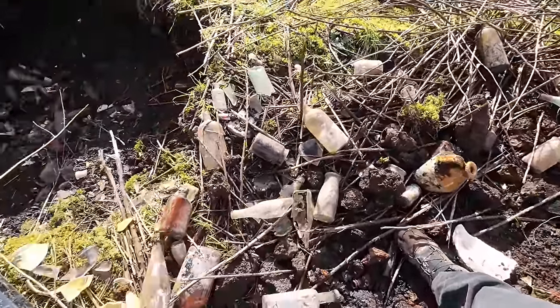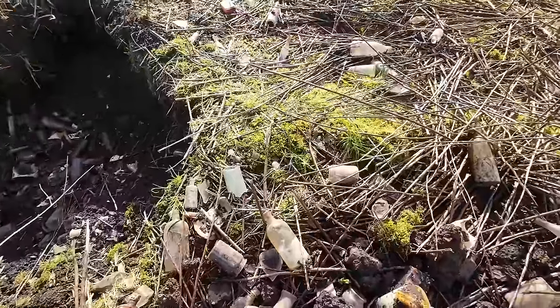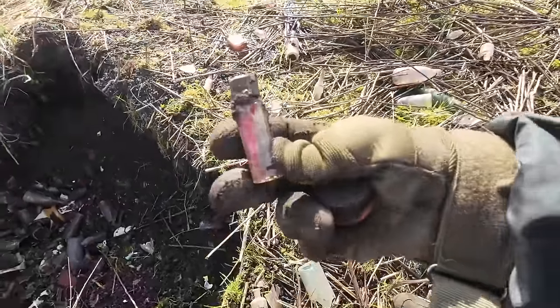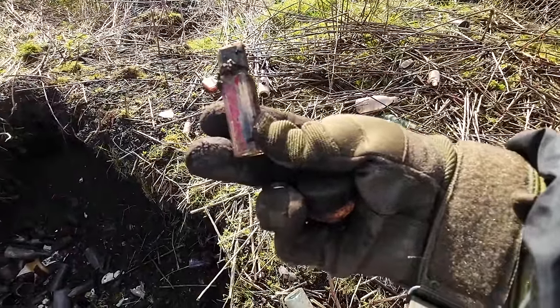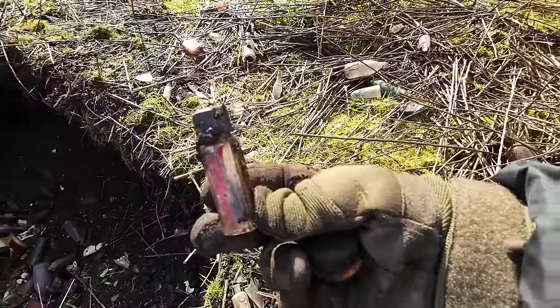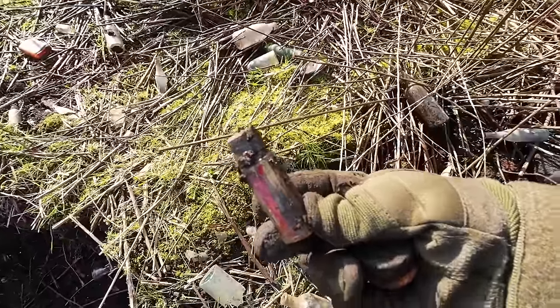But what else did I see down here? Right, I'm just going to keep you on. Is that a bottle? Oh, a little nail varnish bottle. Look at that. A little 1930s nail varnish bottle. Wartime nail varnish. There you go. Not much of it, but there was a war on.